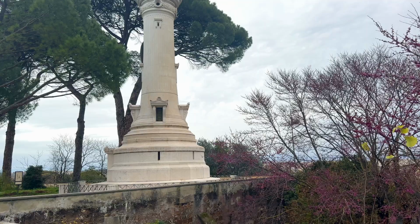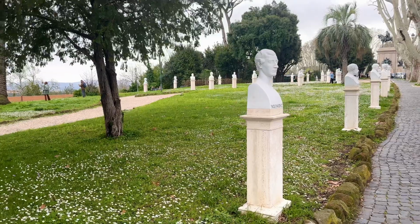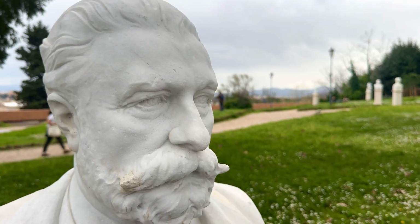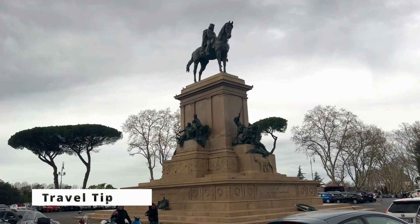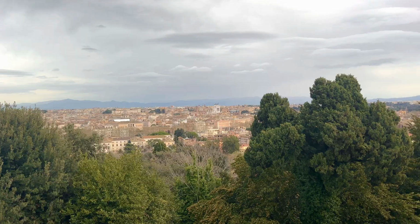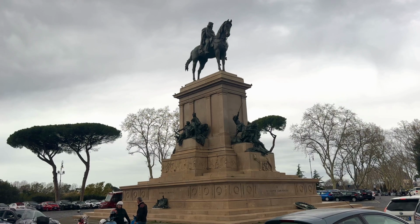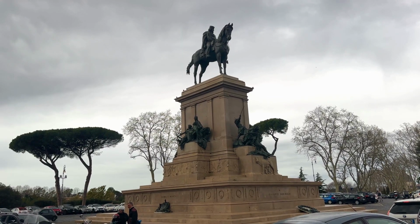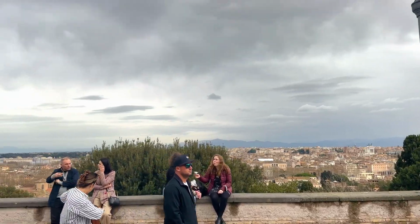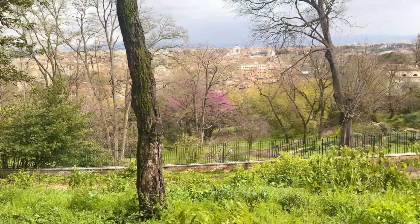So this trail along the ridge is called Passeggiata del Gianicolo. This is the Giuseppe Garibaldi Monument, and if you want to get up to this viewpoint over the city, it's the thing that you'll want to put in your map to get you here. But there's amazing views all along the way. And so, yes, it's kind of a destination, but the journey is the destination on this hike.